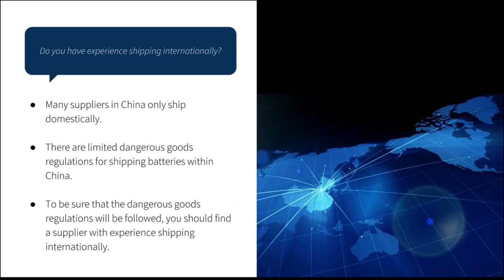So if your supplier has no experience shipping lithium batteries internationally, this is something you want to take into consideration because shipping lithium batteries is quite extensive. There is lots of documentation that is needed. Even if it is found out that your battery falls under non-DG classification, there are still many steps that need to be followed to make sure it's transported in accordance with what's called PI 967 Section 2 regulations for lithium-ion batteries. So if they have that experience, then you should feel confident. If they don't, then again, you might want to seriously consider working with another supplier.